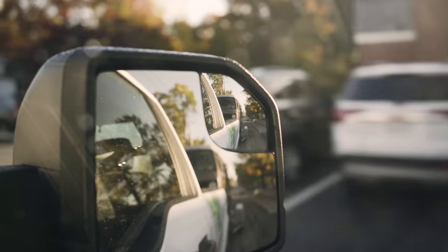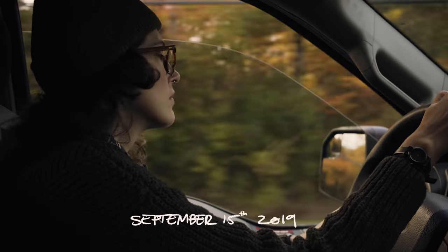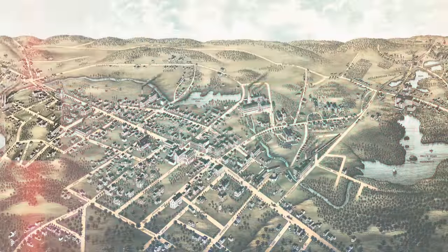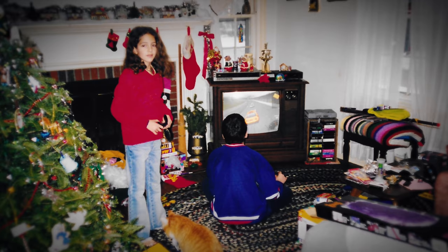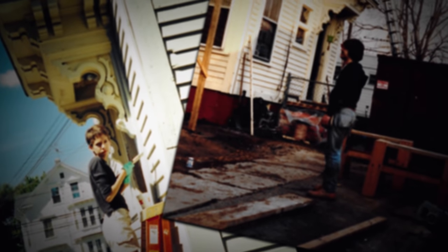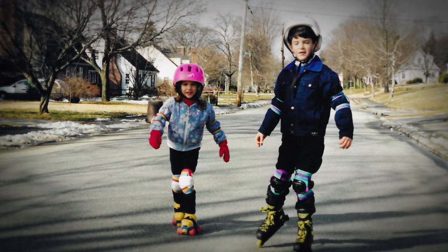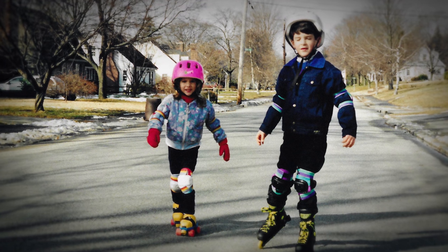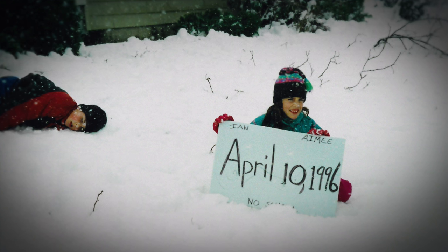Aimee and I had reached a crossroads. We'd lingered in New England after college for the better part of a decade and grown roots in her family's hometown. Living only a few blocks from her childhood home and living in an apartment her family had passed down for multiple generations.